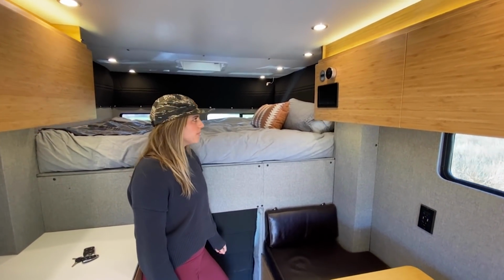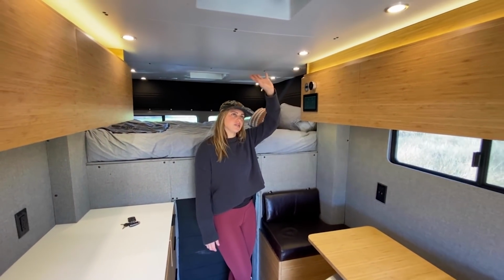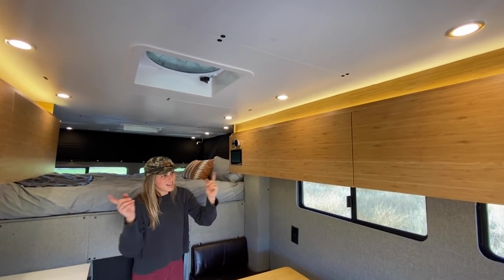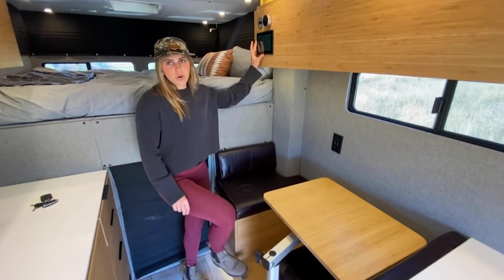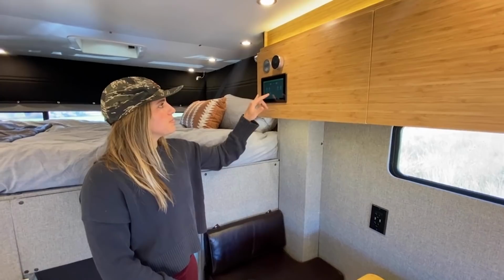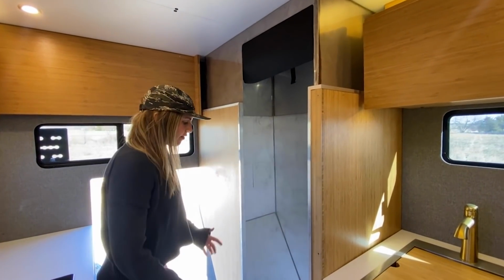When it comes to lighting in this vehicle, you'll notice that we have our dimmable overhead LED dome lights, we have over cab lights, we have under cab lights, and we have toe kick lights. All of that is going to be controlled on this touchscreen control panel. So we have the master on and off switch, but then we also have controls for all of the different elements.